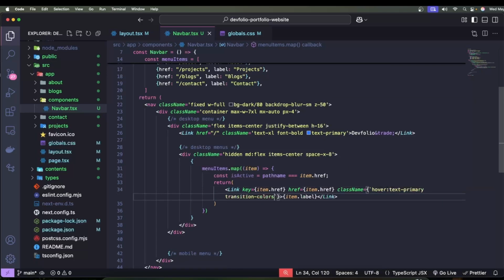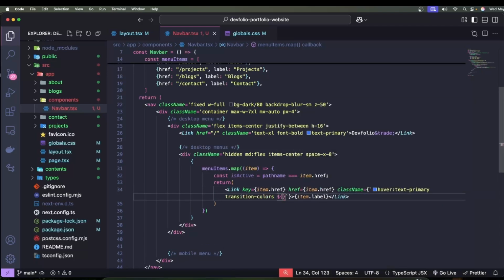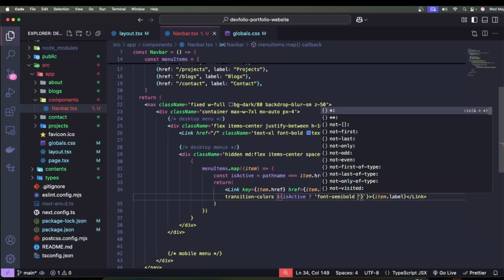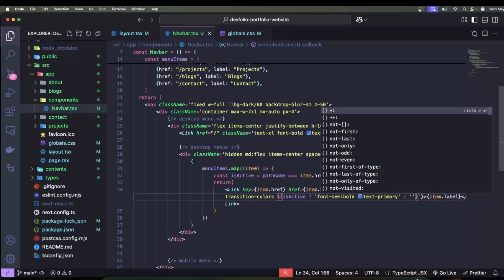So something like this, let me paste it, and after that we'll have a dollar sign with curly braces, and we'll say isActive. If active, we'll say, for example, font will be semi bold, or you can just define some colors. So text will be, for example, text primary colors. Otherwise, if it's not active, then it will be empty.